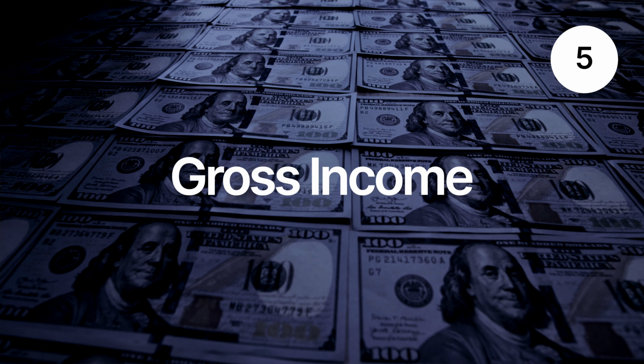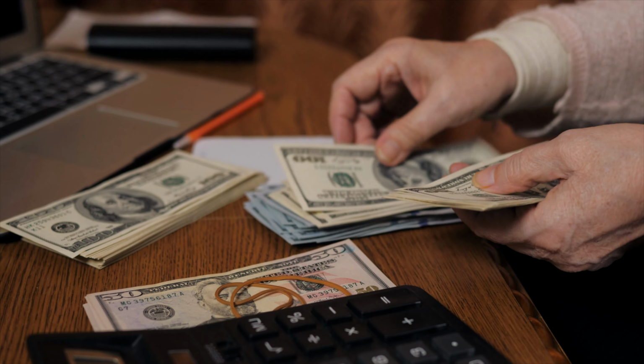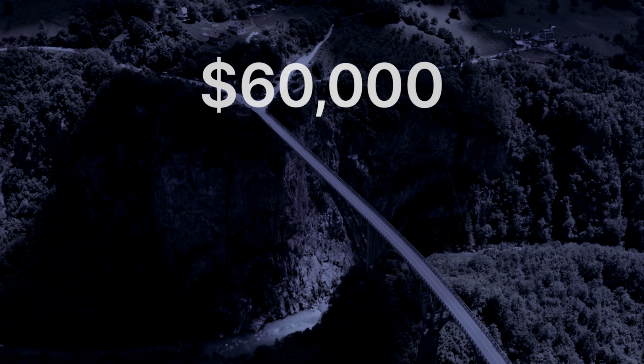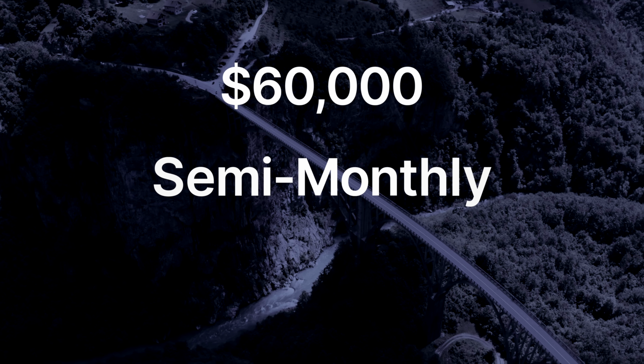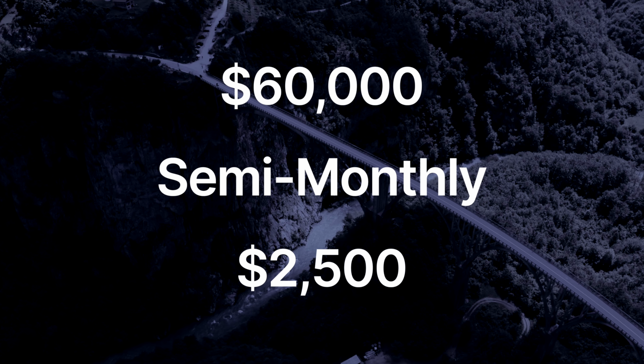Number 5 item to check on your paycheck. Your gross income, or sometimes called total earnings. This essentially is the total amount you earn before any deductions. If you're a salaried worker, this number will reflect the amount you earn each pay period before taxes and any other deductible expenses. For example, let's say your annual income is $60,000 based on your employment contract and you're paid semi-monthly, 2 times a month. $60,000 divided by 24 is $2,500 per pay period gross income on each paycheck.